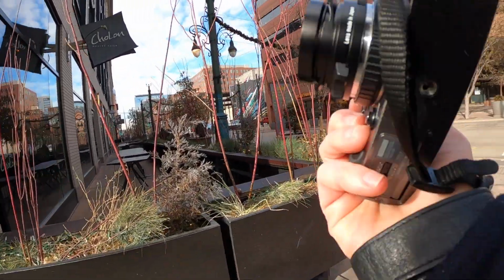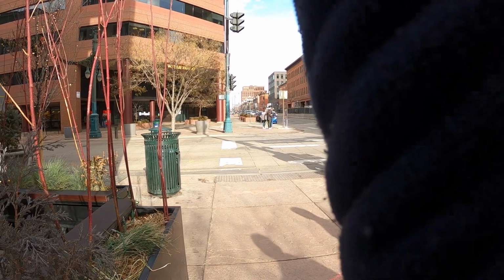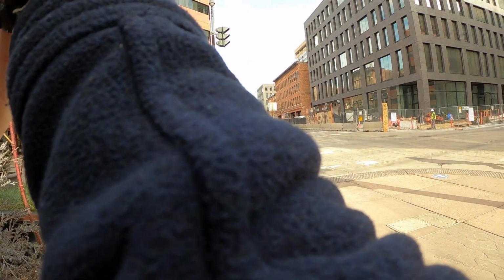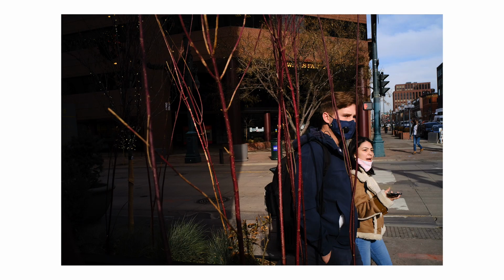Now, this was one of the times where the sun actually came out, and I thought maybe I could use this light and dark patch of the street here and somehow use these red sort of bush things to frame somebody or just create a complex looking frame. It wasn't going to work out as I wanted it to.